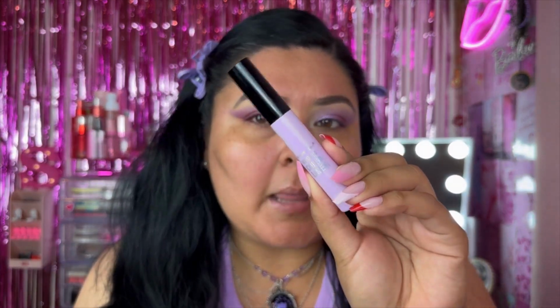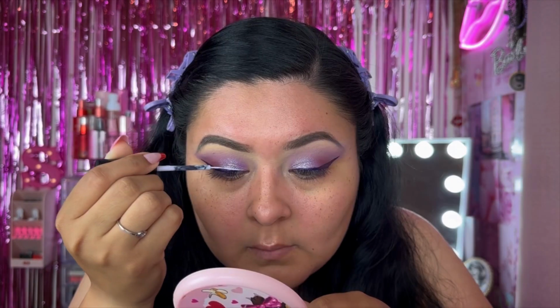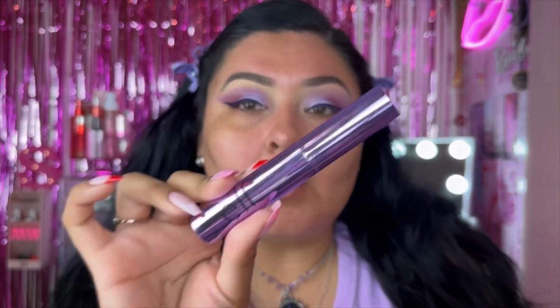And then also the City Color Be Bold color liner in lilac over top, and then just create a wing with this. As you can see, it just gives you a little bit of a moment, adding that little bit of accent to the liner. I love it. I'm gonna take a little bit of the e.l.f. Big Mood mascara. You guys know this is a favorite on the upper lashes before I go in with falsies.